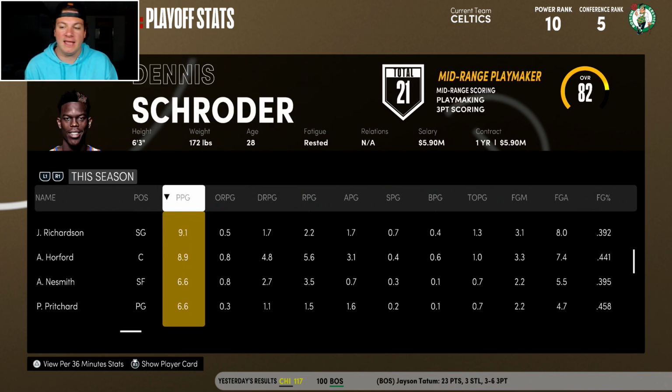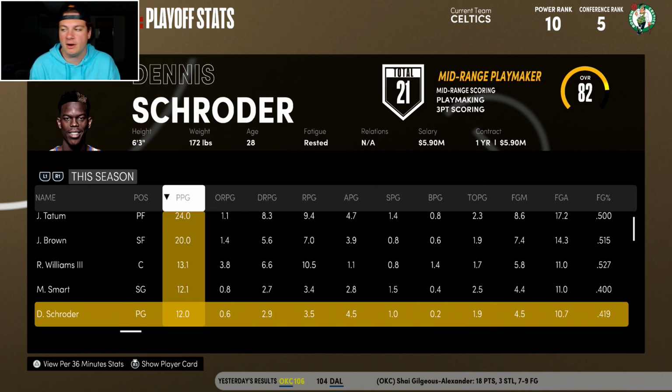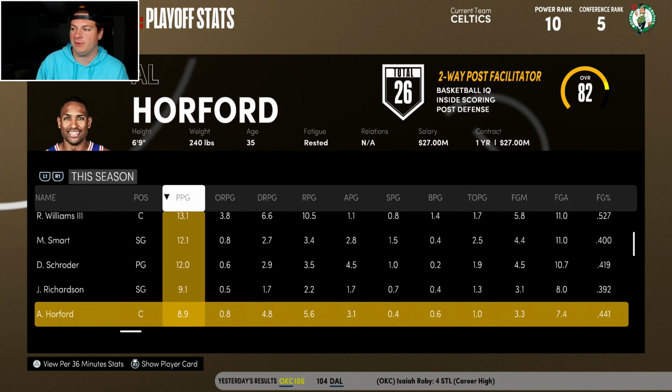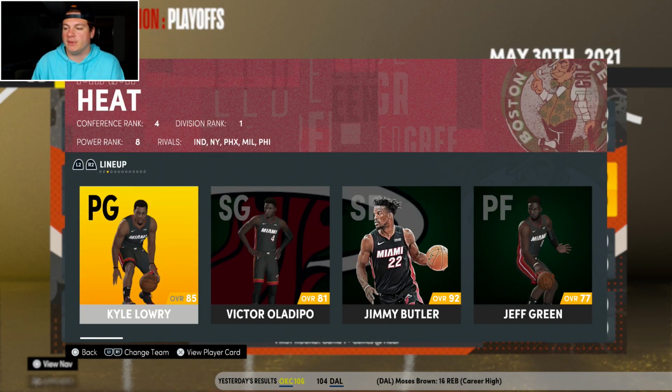So again, I don't necessarily think that this current core is probably going to remain. I think guys like, probably even Marcus Smart, Schroeder's probably gone. Richardson, I'd like to keep. I just don't know how much I'm going to have to pay him. Horford's probably gone past this year. So, again, we're definitely going to be changing some things. But as of now, going into the playoffs, I do like this squad we got.